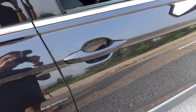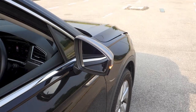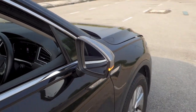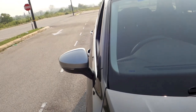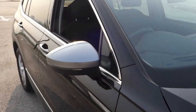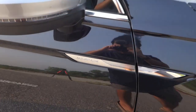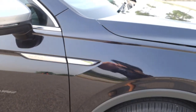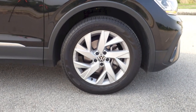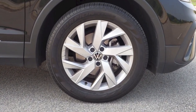Both the Life and the Elegance trims get the same 18-inch Frankfurt alloy rims. This Tiguan Allspace rides on 235/55R18 Pirelli Scorpion Verde tires. Disc brakes are standard. The ones in front are ventilated, while the rear ones are solid. The suspension is made up of MacPherson struts in front and a multi-link setup at the back.